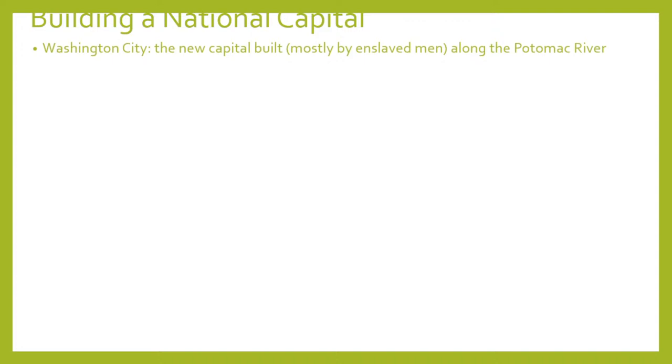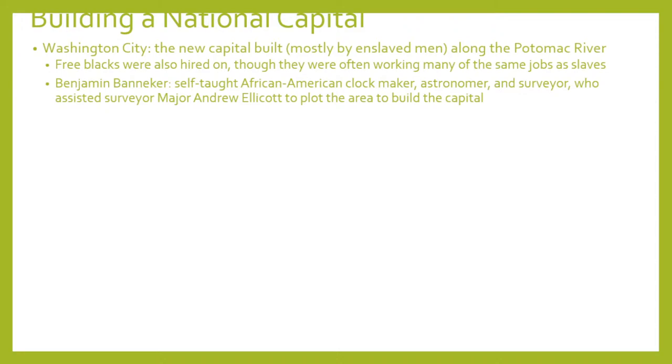So it's largely built by enslaved men, because of course they did hire on freed blacks as well, so some people were paid, but they were largely working the same jobs as slaves. There was Benjamin Banneker. He was a self-taught African-American clockmaker, astronomer, surveyor, and assisted the surveyor Major Andrew Ellicott to plot the area. So he was one of the major figures in setting the ground for what will become at least the central area of DC. They hadn't quite gotten to urban sprawl yet. The plague of urban sprawl.